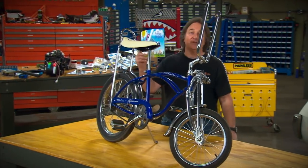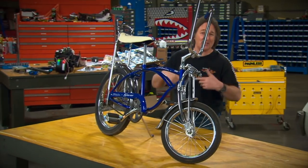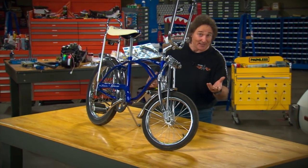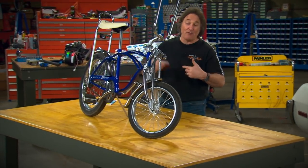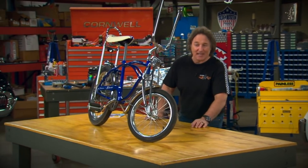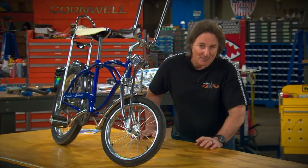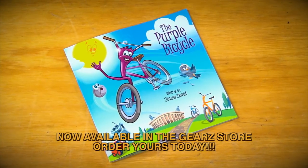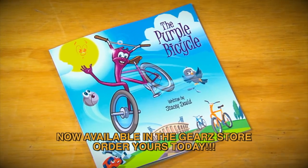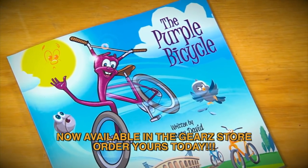and they all had their strengths and weaknesses. And that's where the idea for the story of the purple bicycle came from. Because just like a bike might wish it had the talents or skills of another bike, so do we sometimes overlook our God-given talents and wish we had somebody else's talents, skills, color, abilities, because they seem to be better than ours. It's a simple story. It's a simple lesson, but something we all need to be reminded of from time to time.